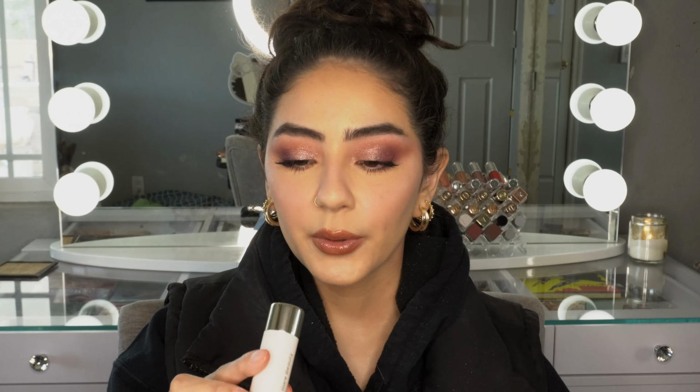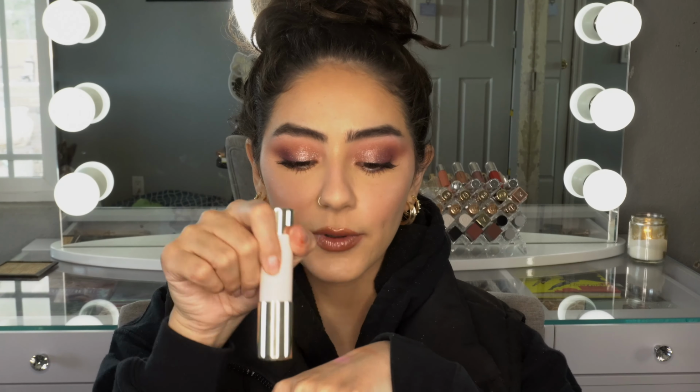Also, I have the Rare Beauty bronzer stick in the shade Happy Soul. This bronzer is gorgeous. I love the way it blends out. I don't put it directly on my face. I swipe it on the back of my hand, grab a brush. I usually use my e.l.f. brush right here, and I just press it around the perimeter of my face and it makes my face look so flawless and bronzed. I love the way my powder bronzer lays on top of it.